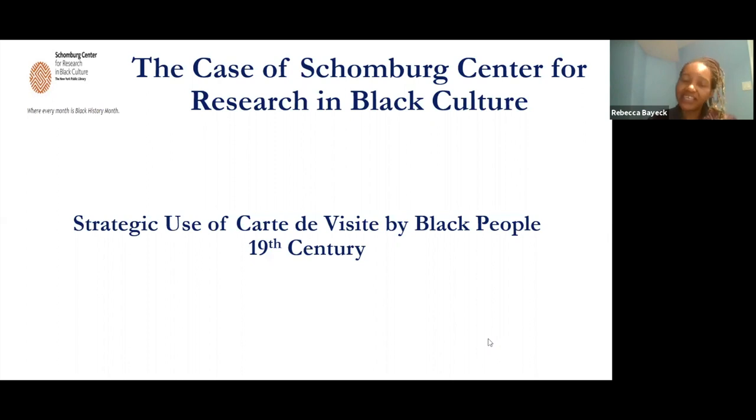But the focus here is on Black people. How were they using those cartes de visite? What were they trying to show through them? And how can we read that? For somebody who can see, who doesn't have any visual impairment, it's easy: you can see the postures, the movements, the dress code that those Black people were using.